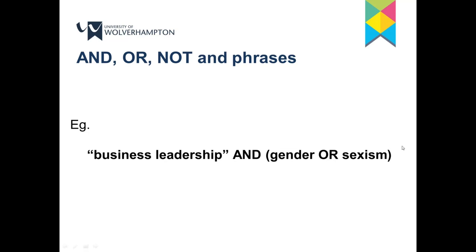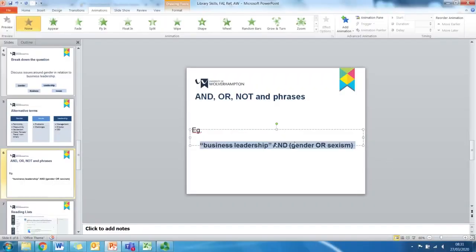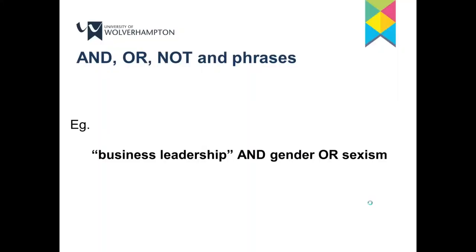Just one more point about this. I've included these brackets, not because I have to, but just because it becomes quite confusing for me if I don't. Because if I don't have these, it could be business leadership and gender or sexism, or it could be business leadership and gender or sexism. So just a point there, it's a little bit like algebra, right?